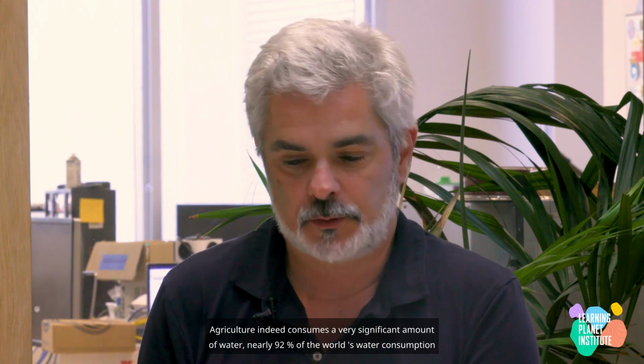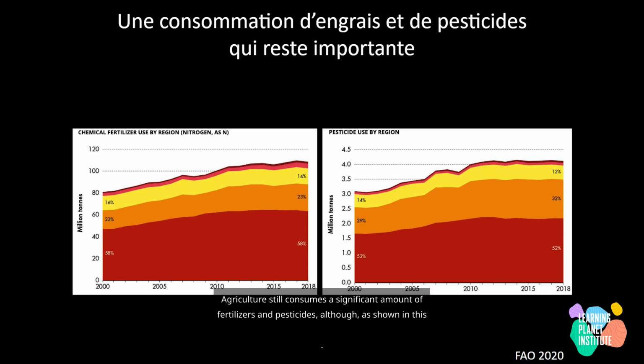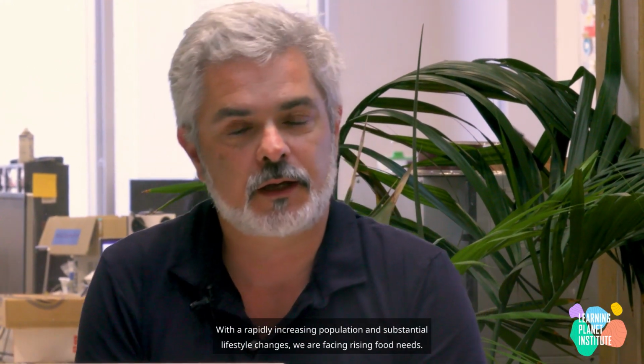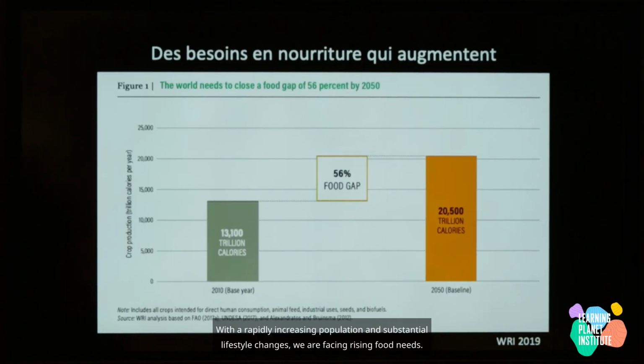Agriculture indeed consumes a very significant amount of water, nearly 92% of the world's water consumption. Agriculture still consumes a significant amount of fertilizers and pesticides, although, as shown in this graph, usage has plateaued for about 10 years now. With a rapidly increasing population and substantial lifestyle changes, we are facing rising food needs.